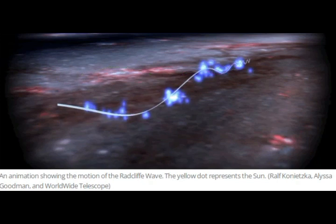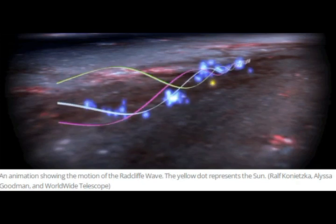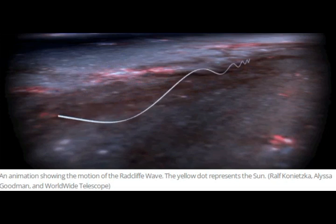By using the motion of baby stars born in gaseous clouds along the Radcliffe Wave, Konietzka explains, we can trace the motion of their natal gas to show that the Radcliffe Wave is actually waving.